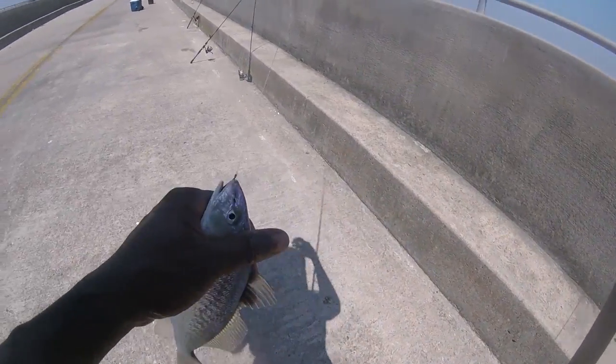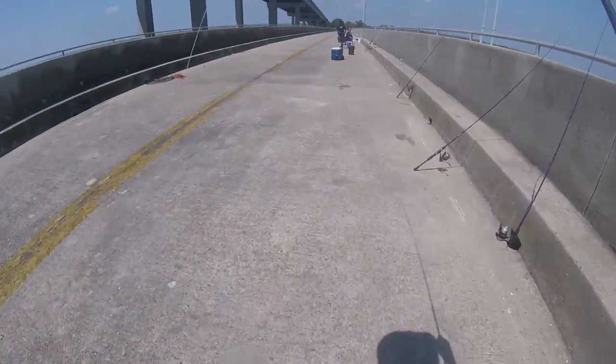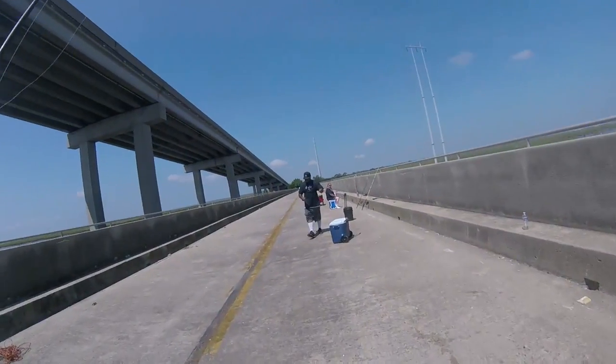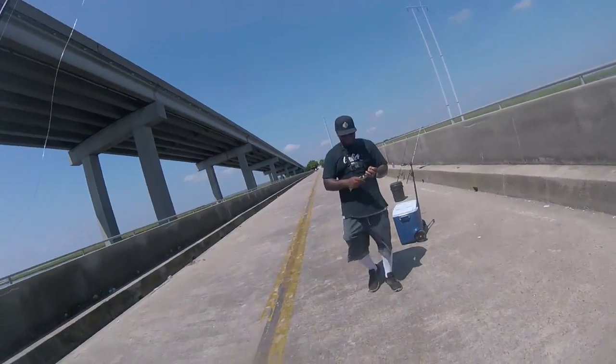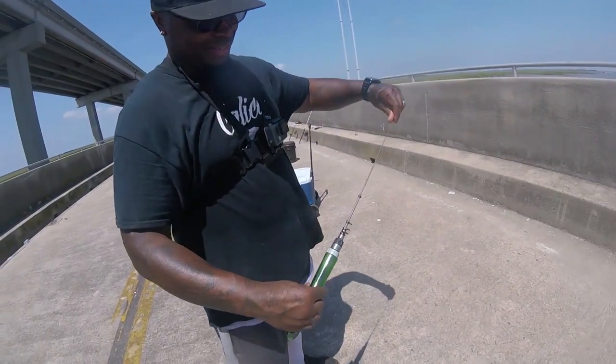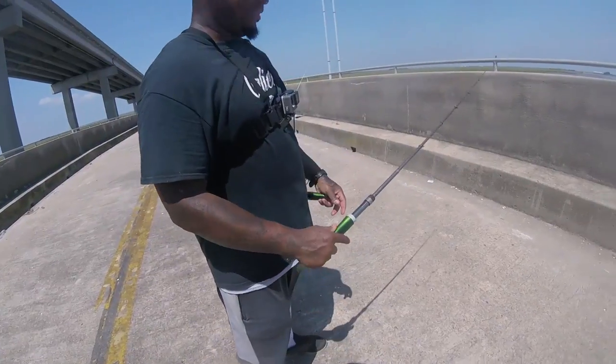Hey, let me see that fishing rod again. Hey, y'all, check out this fishing rod. Well, not a fishing rod, but a fish that turns into a... Man, that's cool.